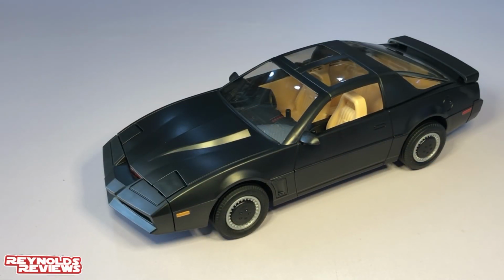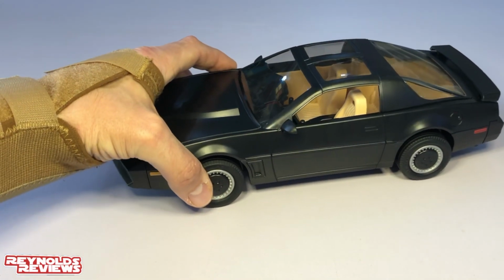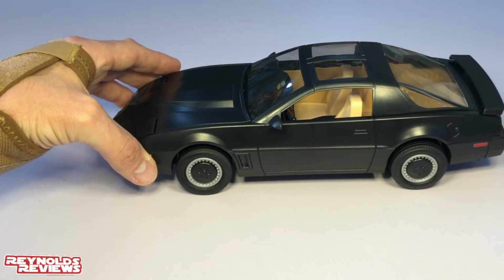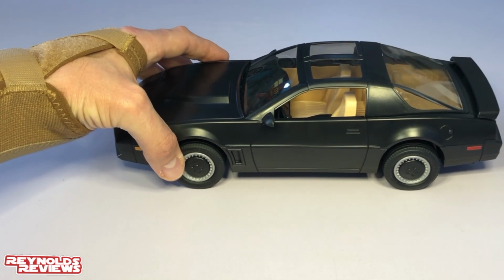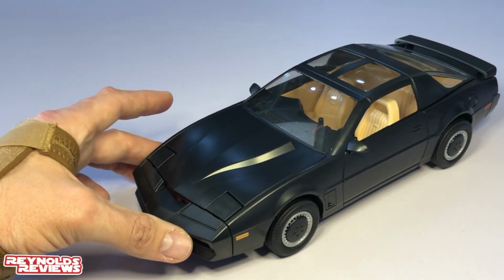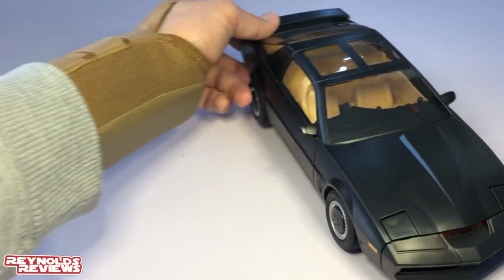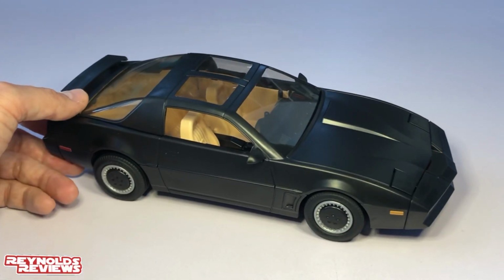Okay everyone, and here is KITT. Now I've got to admit, first impressions, it's awesome. I've said before, with these 80s sets that Playmobil are producing, the attention to detail is fantastic, especially on the vehicles. So as you can see, this is a Pontiac Trans Am, and it is very, very cool, very screen accurate, and I really do like it. Like I said, first impressions, it is a very, very cool vehicle.